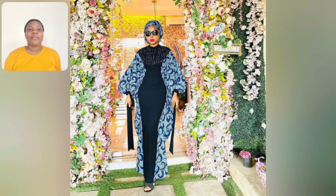Oh my god, guys, look at this. Look at this gown. Look at this beautiful Ankara gown.